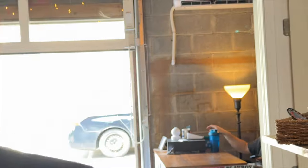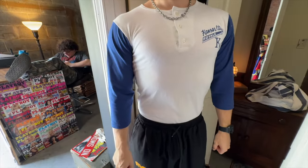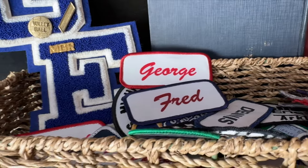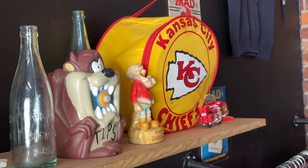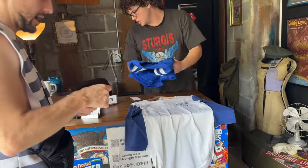But we did enjoy trying on everything, and this is the shirt Paul ended up bringing home. I'm almost self-conscious. I feel like I'd be sucking in all day. But let it out. I think you look great. Paul found these mechanic patches that say George and Fred, and we would love to have those for our George and Fred Weasley cosplay. I didn't actually see those, and he didn't tell me about them until we left, but we thought about going back and grabbing them. All right, Luke, what'd you think?